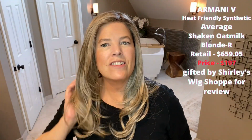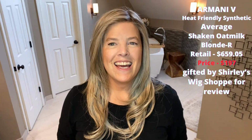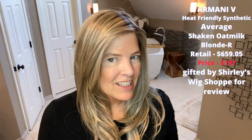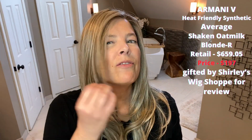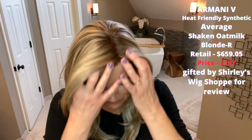This long, sleek style is Armani V, also from Belle Tress's Luxe collection, and is just a gorgeous, lighter density style. We do have some longer fringe pieces here or just face framing layers that you can either trim shorter or sweep to the side the way I've done it here. And then you have a subtle wave sort of towards the end, more just a little bend to give it some shape. And this is just a beautiful style.